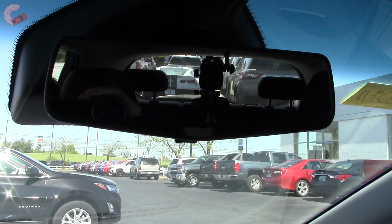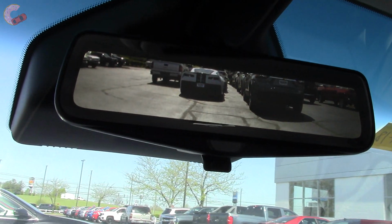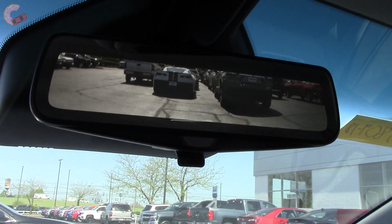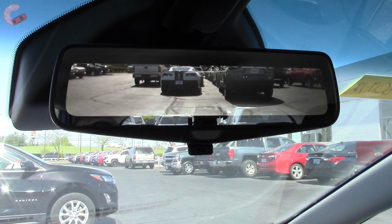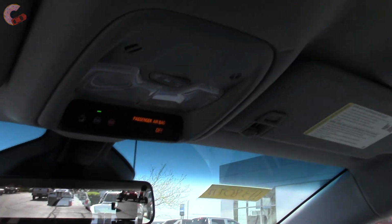Moving up, the Premier comes standard with not only an auto-dimming mirror, but one with the rear view camera. While the Bolt's rear visibility is already excellent, it's still nice to have. There is no moonroof on either trim, I'm assuming to keep heat out.